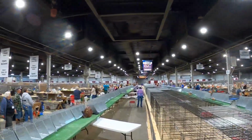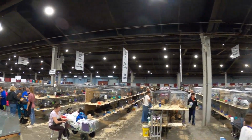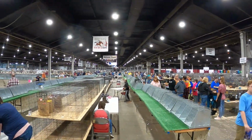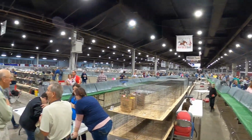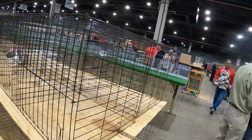Do a little better shot of the place from the center. Just kind of give you some idea how many rabbits are here. It's a large show. This is the National Convention. 17,000 rabbits.